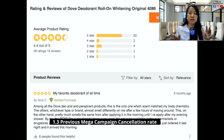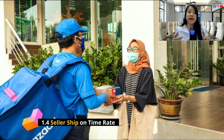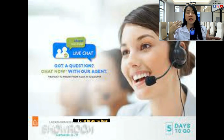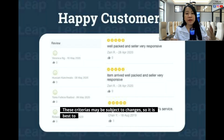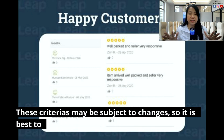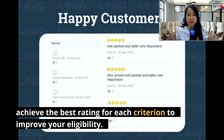All this is important. And number four, you need to have a good ship out time. If you keep delaying, then they may not let you join. And also a good chat response rate for certain flash sales campaigns. All this is actually subject to change, and different campaigns may differ, so it's best for you to have a general practice. Just comply with everything, so that you can get into all campaigns, flash sales and normal day campaigns.